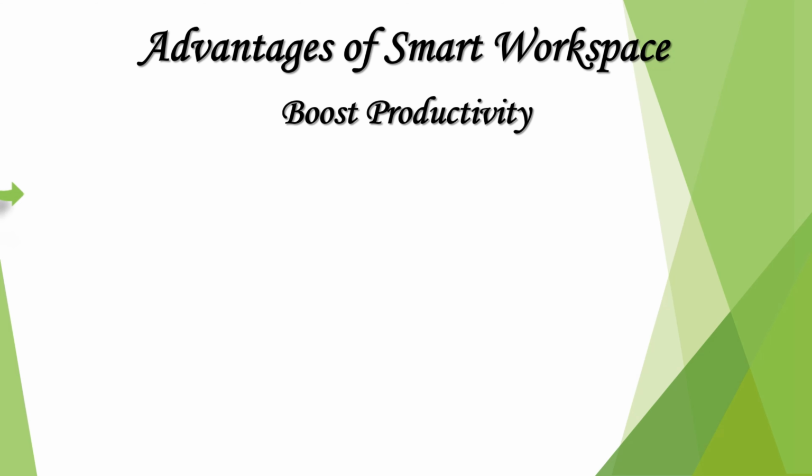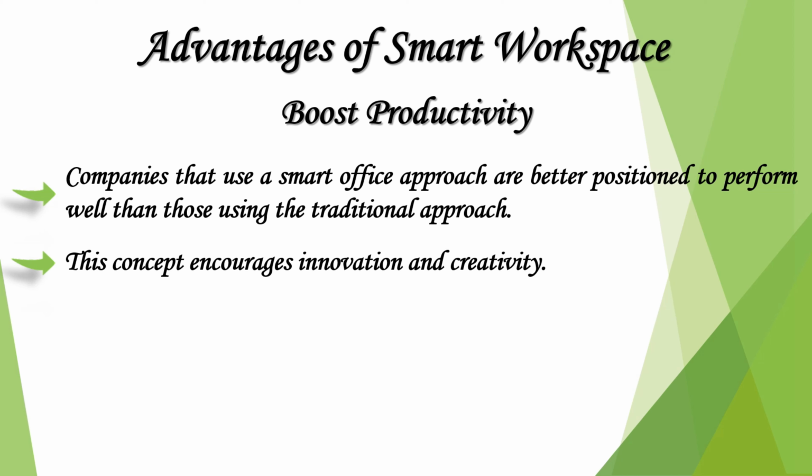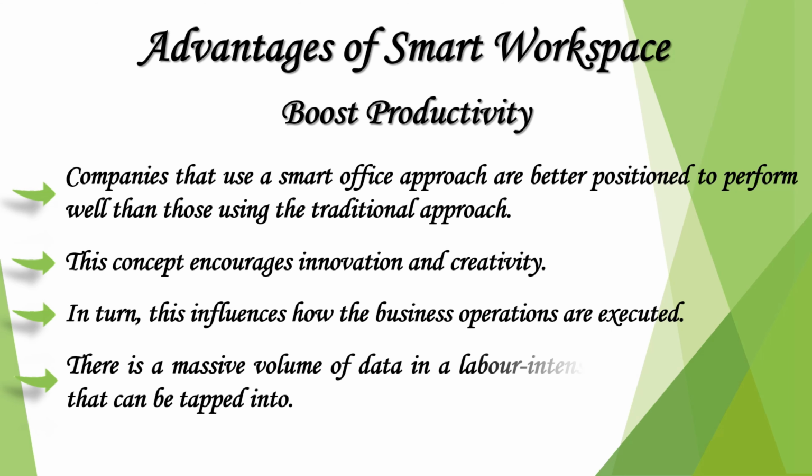Boost productivity. Companies that use a smart office approach are better positioned to perform well than those using the traditional approach. This concept encourages innovation and creativity. In turn, this influences how the business operations are executed. There is a massive volume of data in a labor-intensive work environment that can be tapped into.